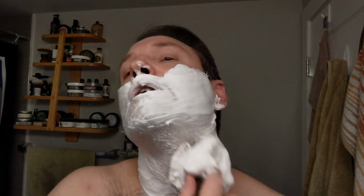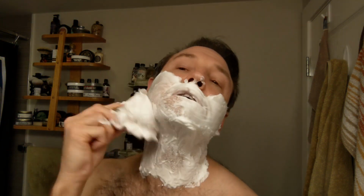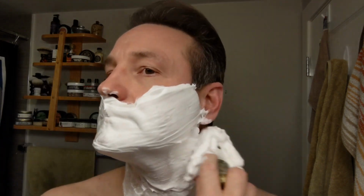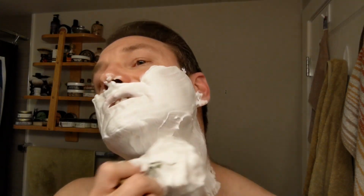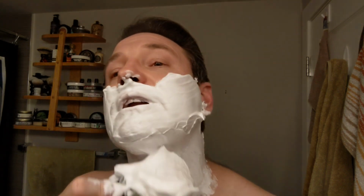So more than enough soap. Like I said, I know I overloaded this. I want to make sure I work this real well, just because of how long it's been since I did shower and hydrate my whiskers. But I think we're good. Very good soap. Does the job. May not be as slick as others, but it's got more than enough slickness to do the job.